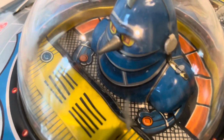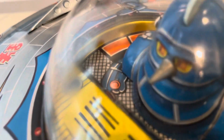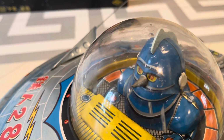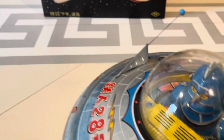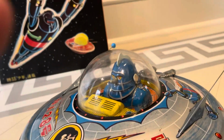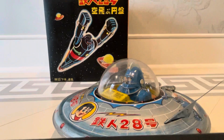So he's got his shoulders, and then the hands, as you see there on the controls, are the lithograph part. But man, oh man, is that one big freaking robot under a dome. And remember, this is one of those rare robots in a flying saucer. So let me get this camera set back again. See if I can pan out a little bit.